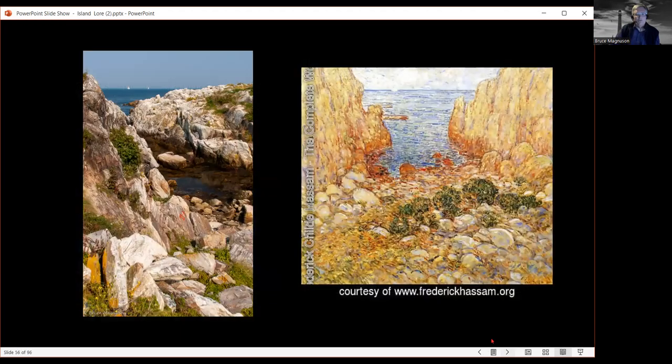And when I was on Appledore, we did have a little launch that took us over for an afternoon. And I really wasn't familiar with this painting he did until relatively recently when I was putting this together. And I came up with a picture I had taken. And I was like, oh my gosh, I was kind of unknowingly totally mimicking Child Hassam. But it's a beautiful spot.